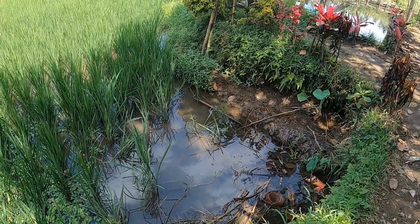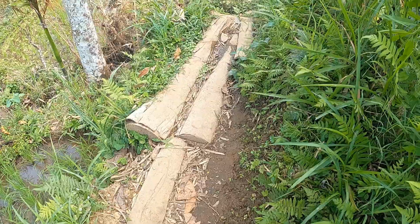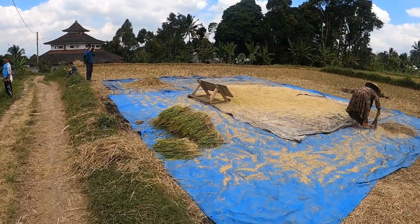Fish. Look at that fish. Can you tell me about all these fish? As you can see, look at all the footmarks, carving, and then the rice comes all out.